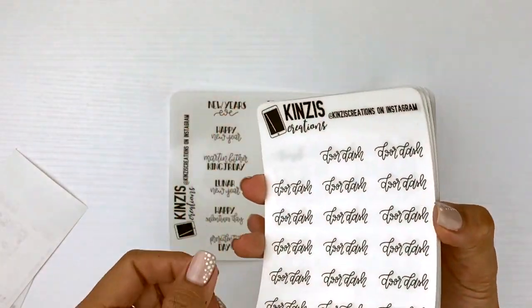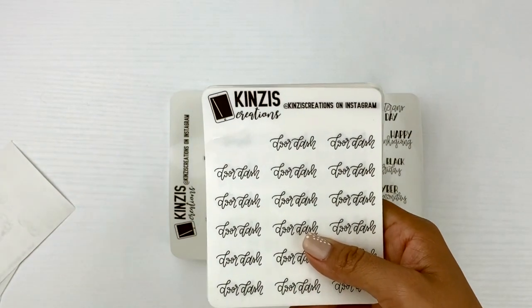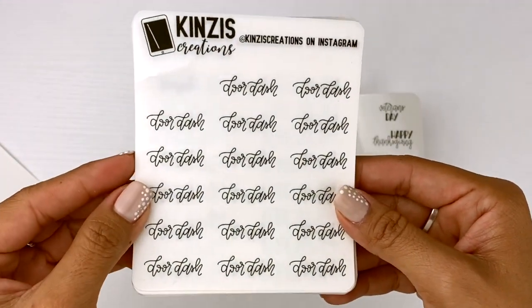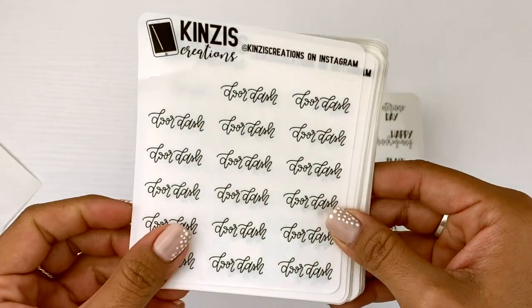I have gotten into it because I'm still trying to catch up with my Plan With Me's. Literally, my life has been so hectic. I have not had time to film. So that's my excuse as usual. Anyway, here are the custom scripts. I did repurchase this one because I ran out.